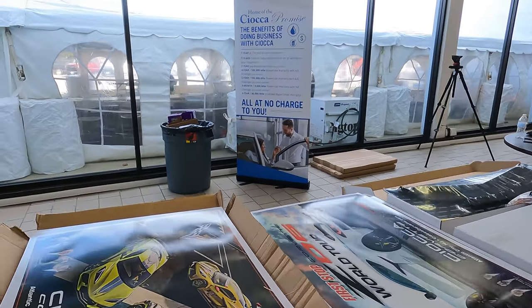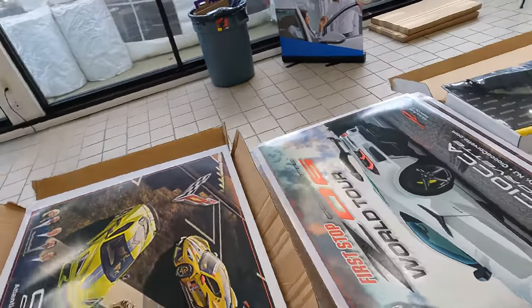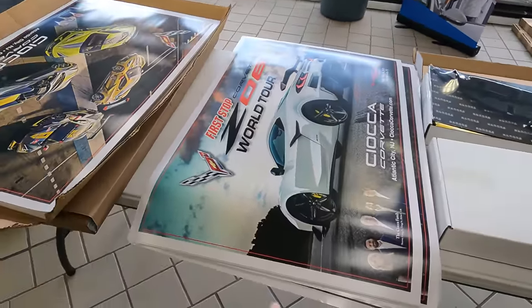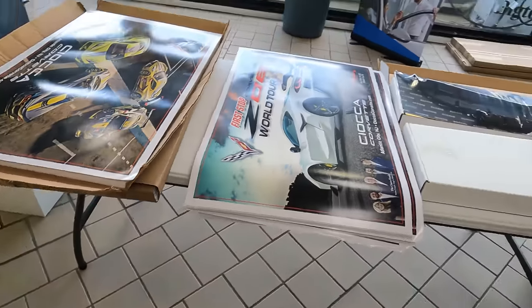Here are some of the posters that they've got on display. This was given away at Carlisle this past year, Corvettes at Carlisle. And then they took advantage of the fact that it's the first stop on the Z06 World Tour. They got a poster out commemorating that.